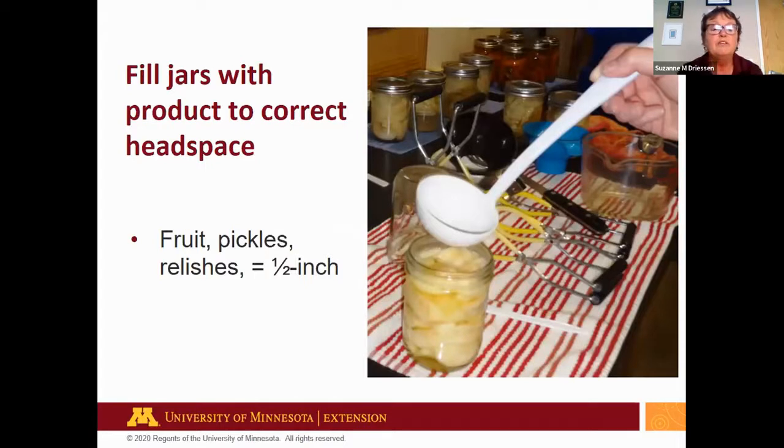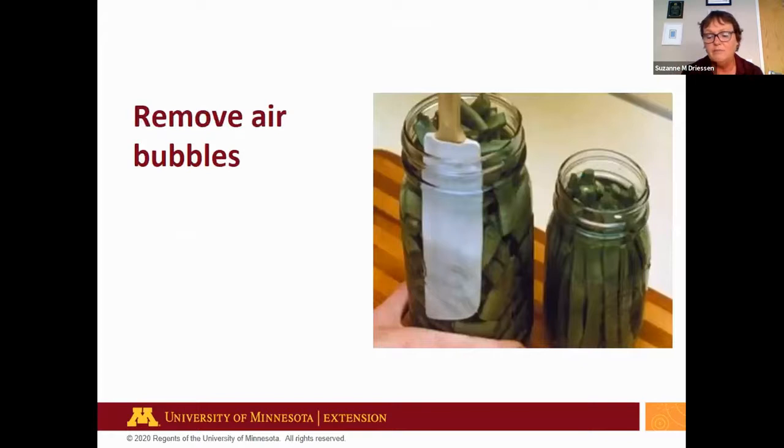And then when we're ready to fill the jars, you only remove one jar from the canner at a time, because processing time is calculated using hot jars and the method of fill. So remove the preheated jar from the canner, drain the water back into the canner, and fill the jar with product using the jar lifter or funnel. And then you're going to fill it with your brine to the correct headspace, which is the unfilled space or the gap from that brine or the food to the top of the jar.